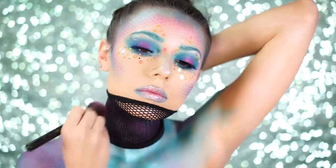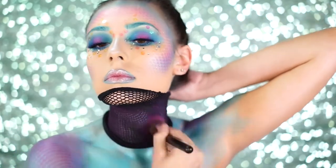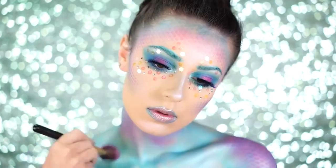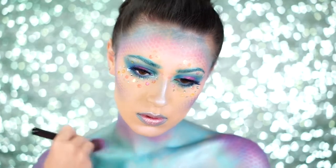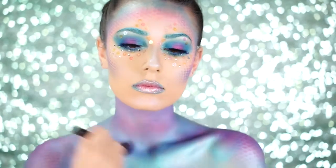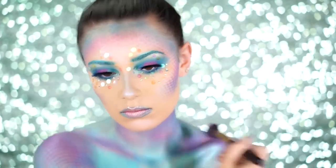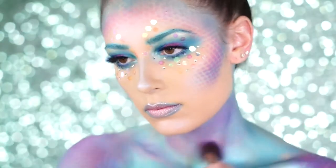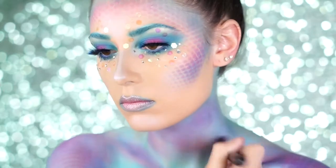For my neck, I cut the tights in half because it was much easier this way, and I just applied the pink shadow right around my neck for some scales. I didn't apply this as heavy as I did to my face, but I really liked the end result because it looked like real scales. For the body contour, I'm just using a shimmery purple eyeshadow and contouring my chest with that.